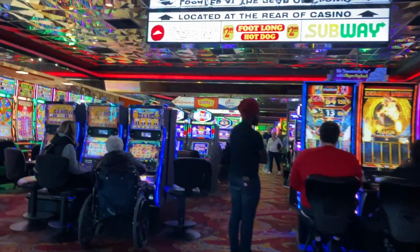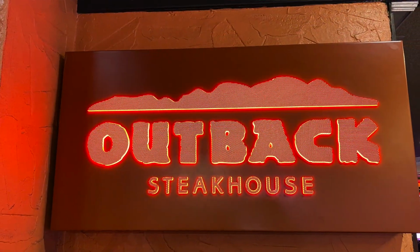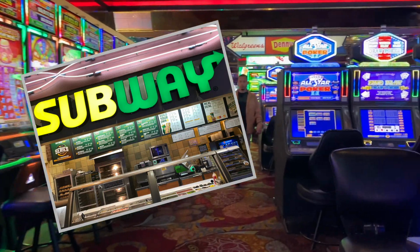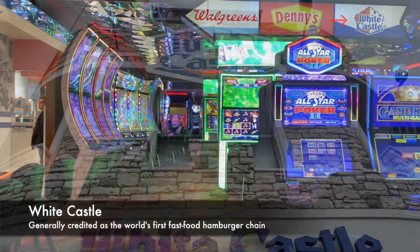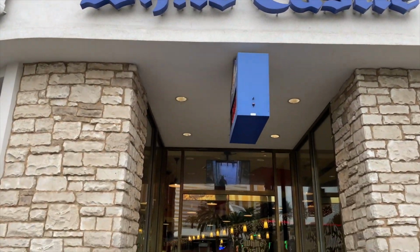Food options are surprisingly plentiful for such a tiny space. There's an Outback Steakhouse and 3 popular chains in the food court. And this, the first White Castle location in the western United States, part of a 2014 addition.